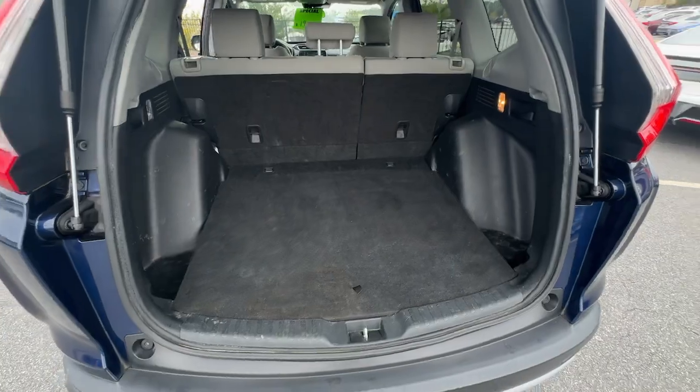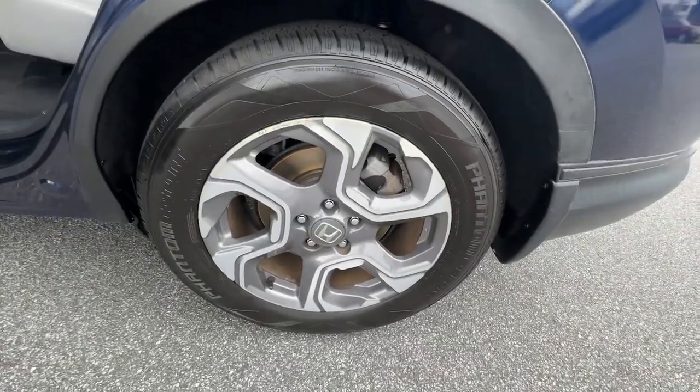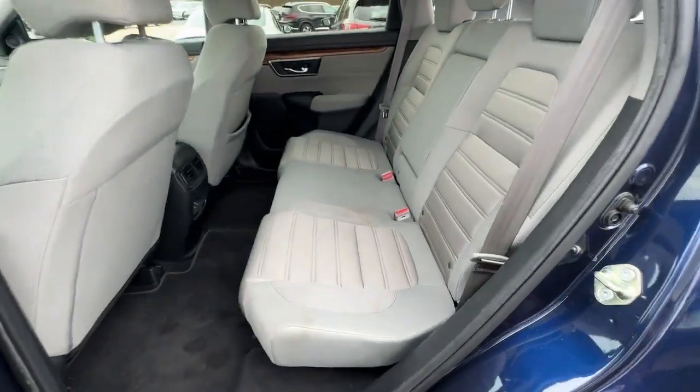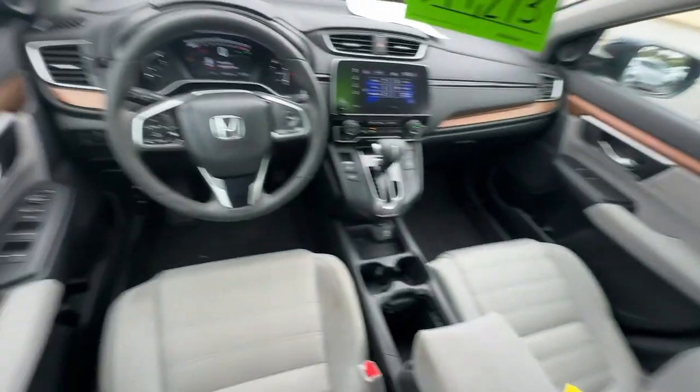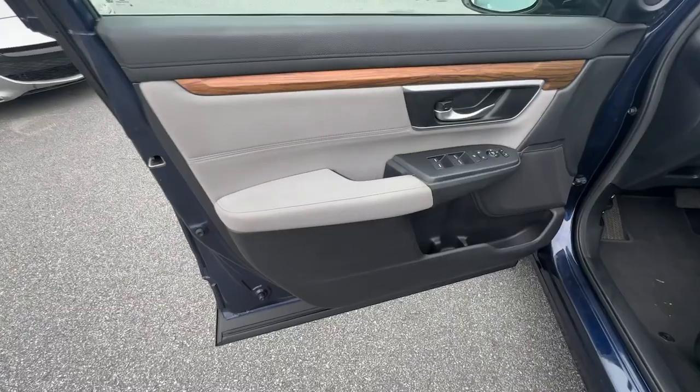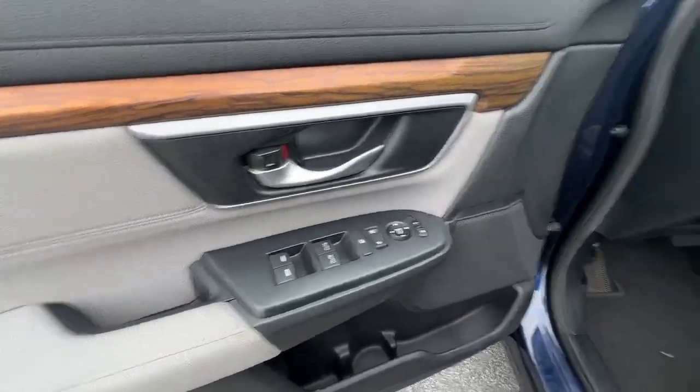crossovers. These are just some of the great options this vehicle comes with: intelligent auto on-off high beams, pre-collision system, lane departure warning, keyless entry, sun moonroof, backup camera, wood grain interior trim, satellite radio, adaptive cruise control, keyless start.